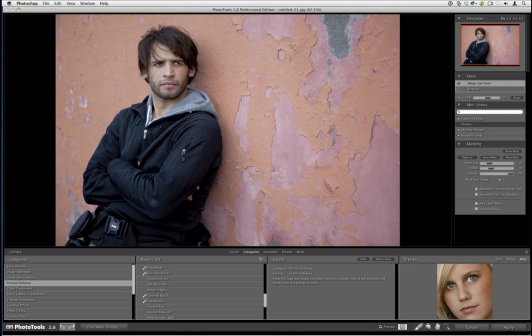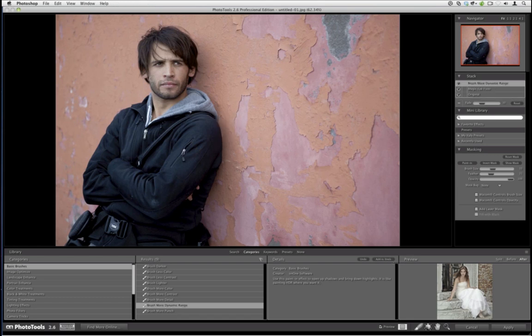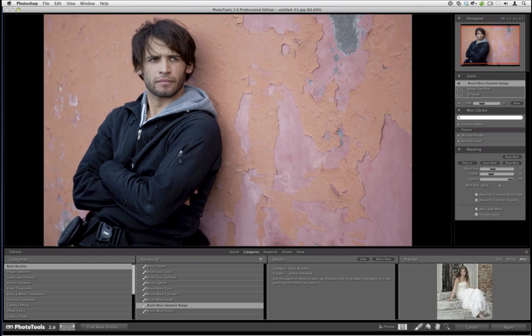All right, so what we could do is if we go to the basic brushes, let's say we want to accentuate the scruff. We can go to Brush More Dynamic Range. Again, we're under the first category called Basic Brushes. Let's add to the stack. And let's just paint in, we'll zoom in a bit, just on the scruff. And you should be able to see that it brings out a lot of nice texture, and you can go crazy with that.